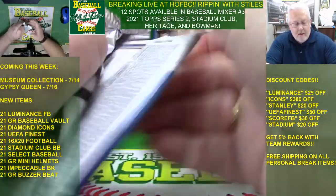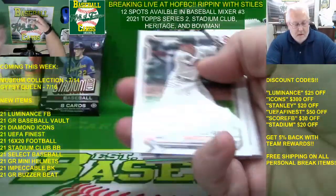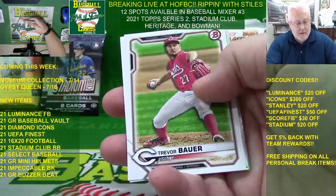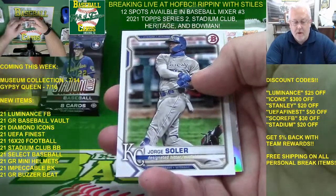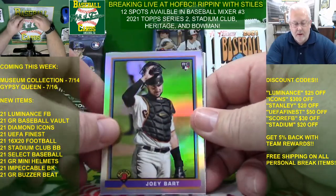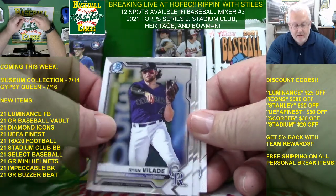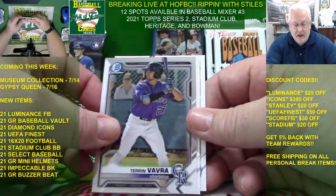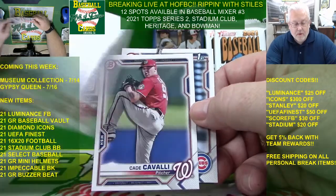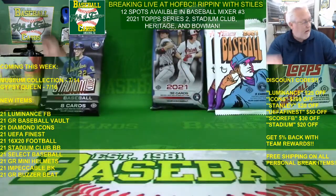And our last of your three packs: Mike Yastrzemski, Bo Bichette, Trevor Bauer, Jorge Soler, Joey Bart on the 91 throwback, Ryan Vilade Bowman, and Taaron Vavra Bowman are your three chrome. Jordan Westburg, Cade Cavalli, and Christopher Morel to finish that pack out.